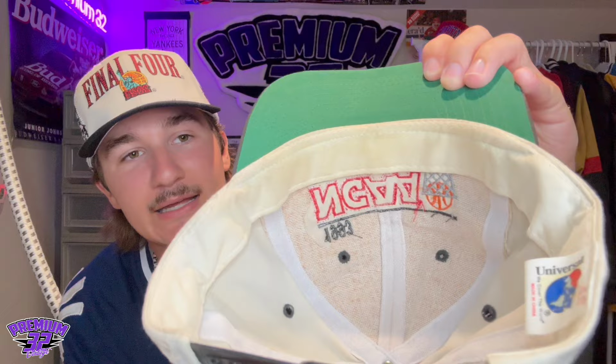All right, this next one, as I mentioned previously, I love the Final Four hats, and I feel like since I've been promoting them or saying how much I love them, they've been getting harder and harder to find. But anyway, here's a 1993 NCAA basketball championship hat. Not terrible condition on a Universal tag right here. It's not great on the inside. It's got some age spots, but if I wash it, that should come out and it should look pretty crispy.